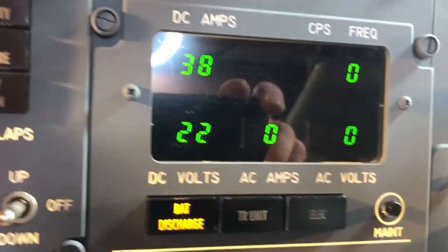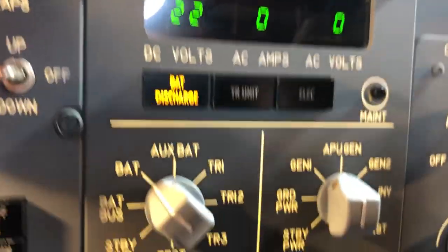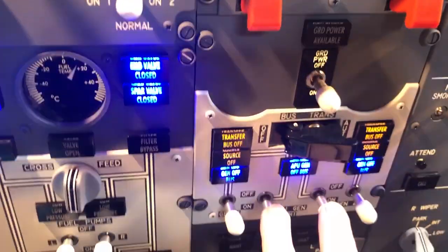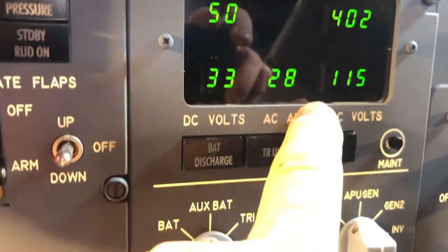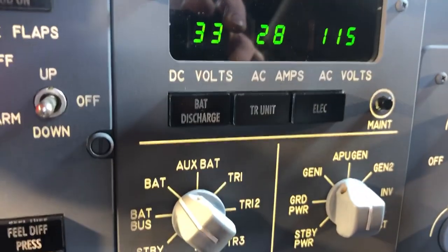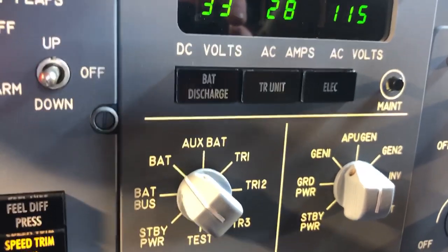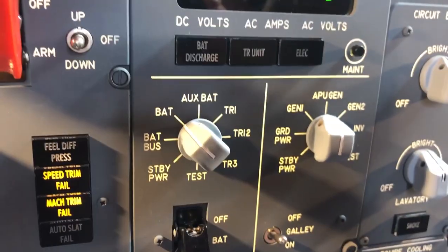There it is. See, now it says it's zero. I've got it switched to showing for this. But as soon as I push that down, then it shows that we have 115 volts coming from the APU. Just like that. That's all it is. That starts the main cabin so we can get things ready.